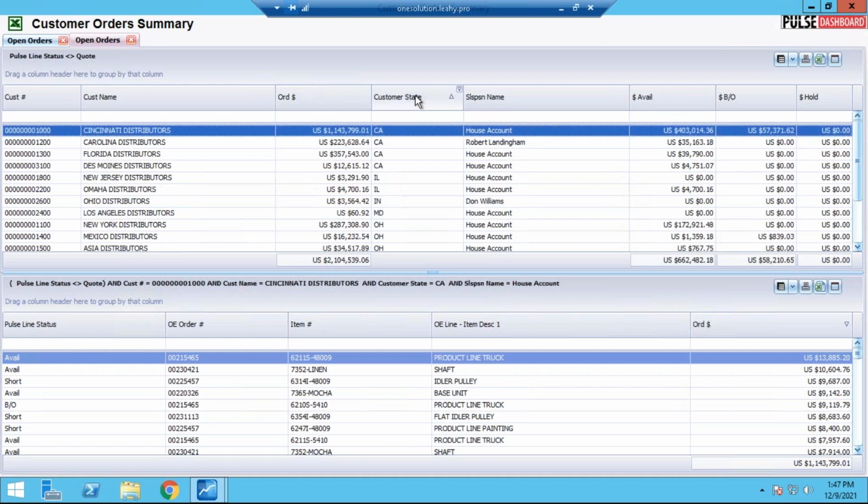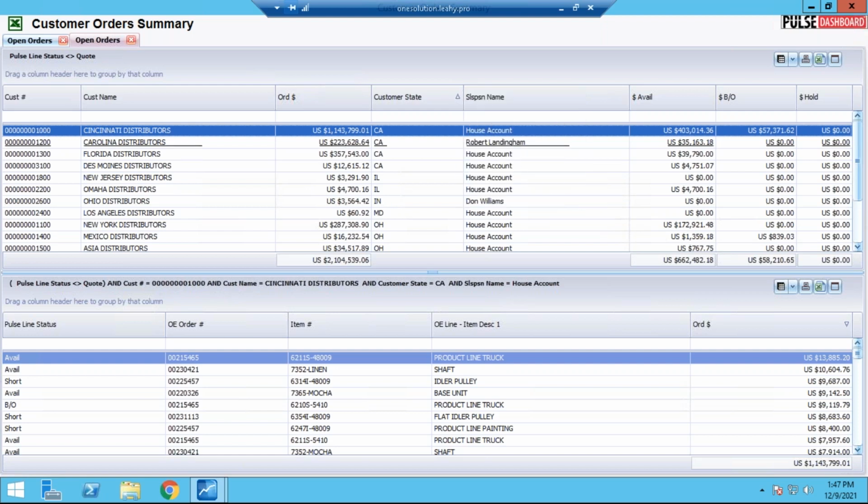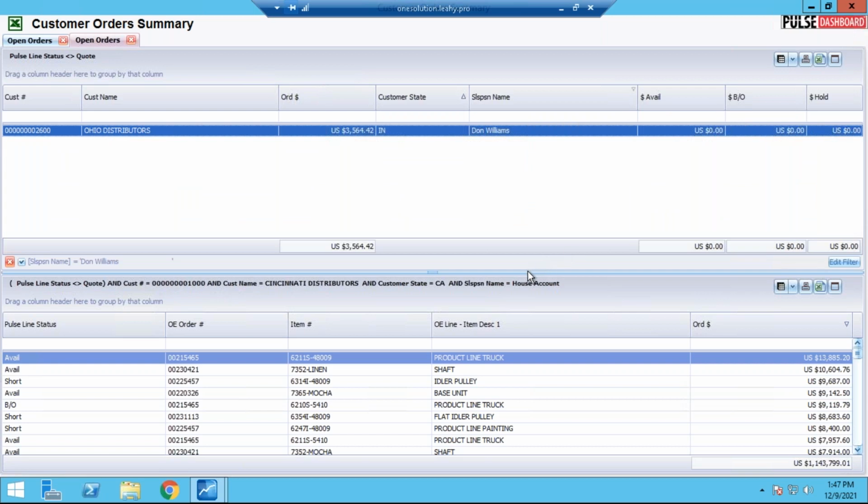Also in these grids, you have the ability to sort. You have the ability to filter. So if you only wanted to see sales in Ohio, or if you only wanted to see sales for a certain salesperson, you could pick the salesperson and then you're only going to get that person. And then it shows you down here how that's filtered.